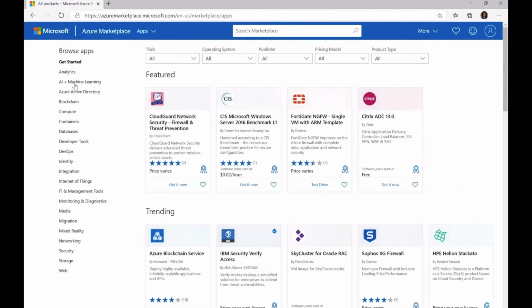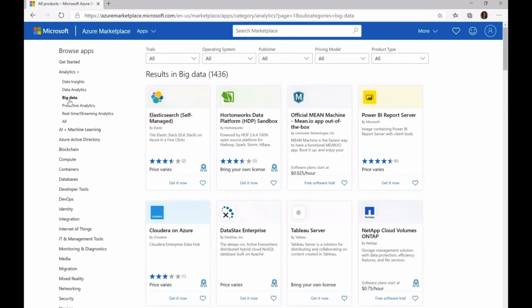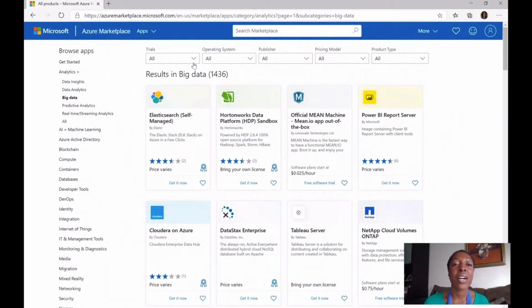As you can see on the left navigation, there's a whole bunch of categories that will meet your needs, from analytics to AI and machine learning, down to compute, DevOps, of course, Internet of Things, networking, storage, security. As you click down into each one of these categories, you have subcategories like data insights, data analytics, big data. So let's take a look at big data. Once you select some of these subcategories, you can scroll through some offers, or you can use the top toggle to search and filter for your results.